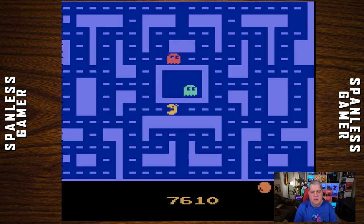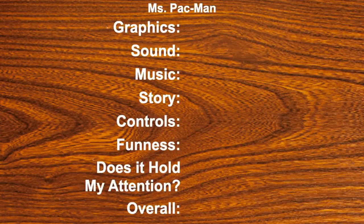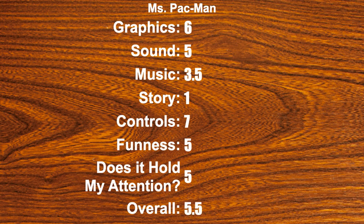Oh yeah, so it's blue now instead of red, or pink, I guess. That's Miss Pac-Man. So in this Pac-Man, graphics, you get a 6, sound, a 5, music, it actually had a little bit of music there, so I'm going to give it a 3.5, story, I mean, it's Pac-Man. Controls, they're good. Funness, we'll give it a 5. Does it hold my attention? A 5, and overall, Miss Pac-Man is going to get a 5.5. That was Miss Pac-Man for the Atari 2600. And let's move on to the next game.